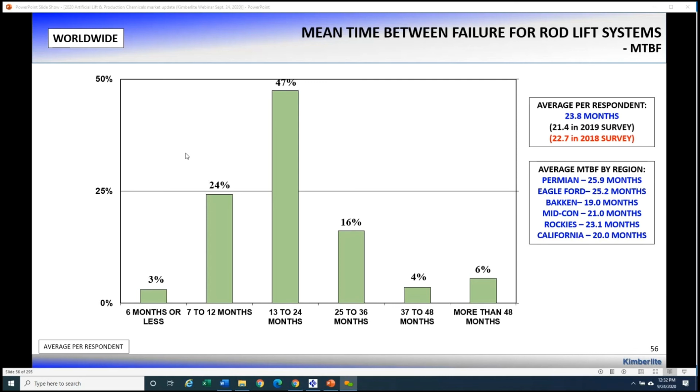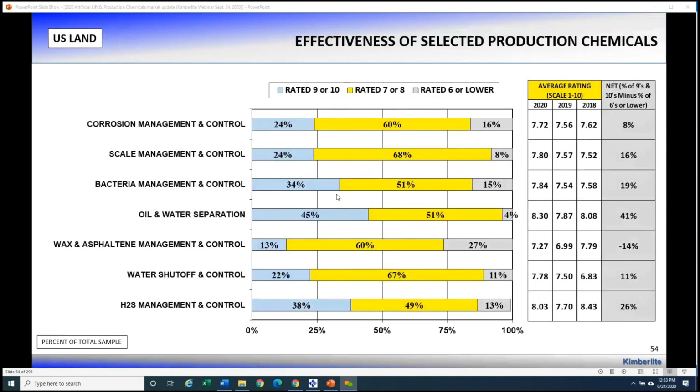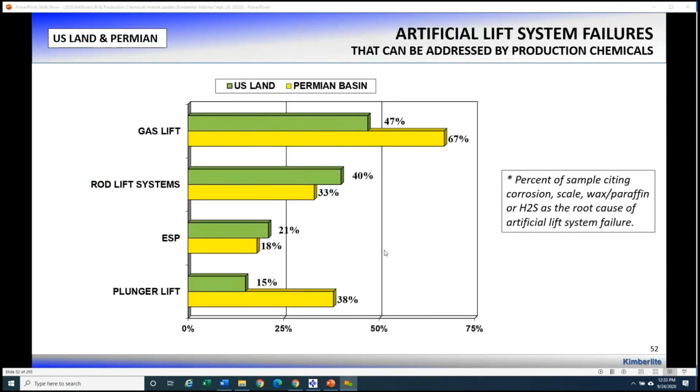And so what most of the operators are telling us in our production chemical studies is that they need the production chemical suppliers to better engage their resources in the areas of technical support and problem solving to proactively identify and solve the problems that they're experiencing that I shared with you on this slide, versus simply being reactive and ineffective in bringing about successful outcomes in the field.